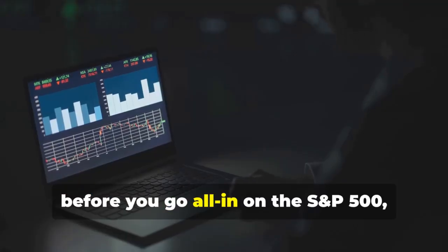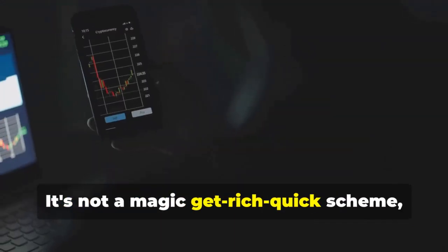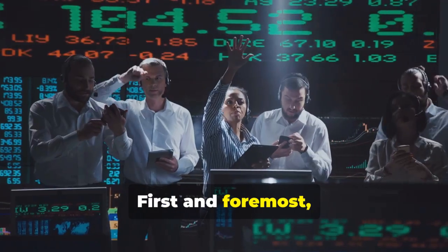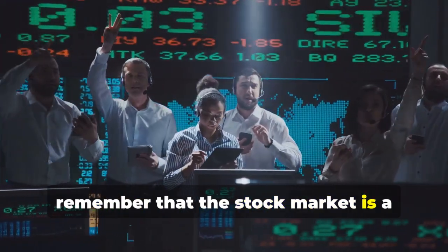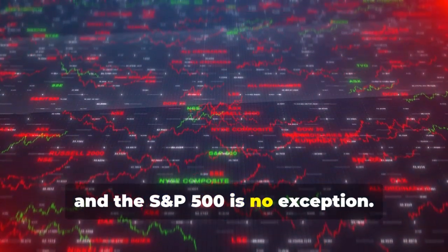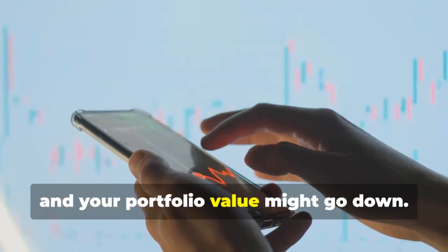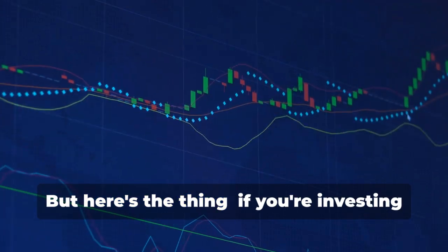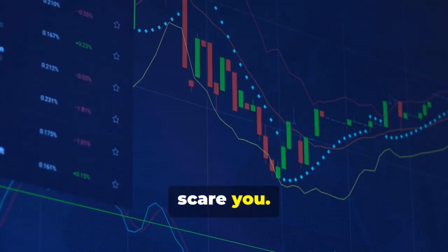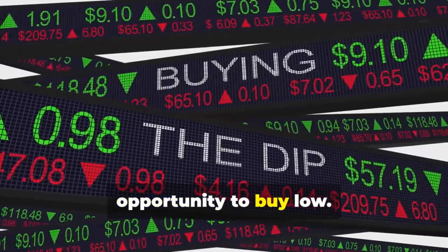Now, before you go all in on the S&P 500, there are a few things to keep in mind. It's not a magic get-rich-quick scheme, and like any investment, there are risks involved. First and foremost, remember that the stock market is a volatile beast. It has its ups and downs, and the S&P 500 is no exception. There will be times when the market dips and your portfolio value might go down. But here's the thing. If you're investing for the long term, those short-term fluctuations shouldn't scare you. In fact, market dips can actually be a good opportunity to buy low.